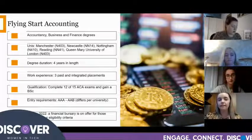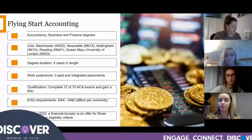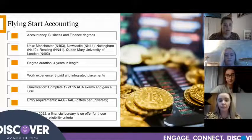It's also looking at business and finance. So we offer this through Newcastle. That's the longest running scheme so far. Newcastle, Manchester, Nottingham, Reading, and Queen Mary University of London, which has just launched this year, and we're just recruiting for 2022. So the degree duration is 4 years in length.